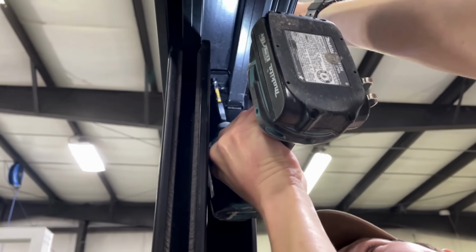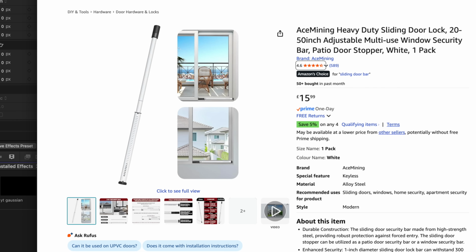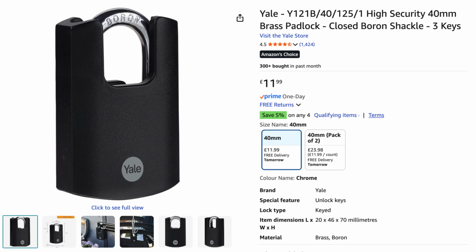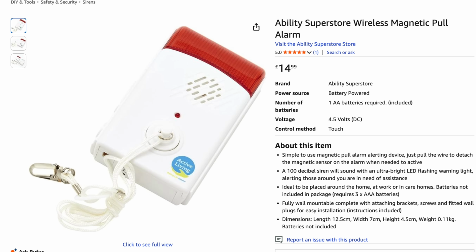Patio and sliding doors: use anti-lift blocks and secondary pins. Add a visible bar across at night, old school and intimidating. Garages and sheds: upgrade to through-bolted hinges, use closed shackle, weather-rated padlocks. Put a cheap, loud battery pull cord alarm inside the shed door. It's analog chaos at 120 decibels.